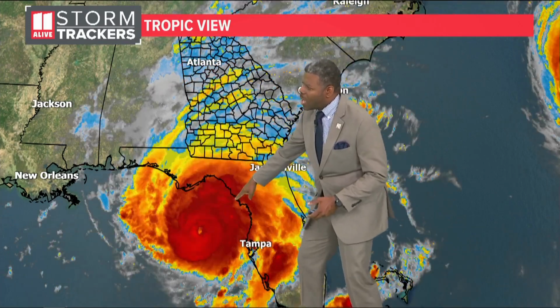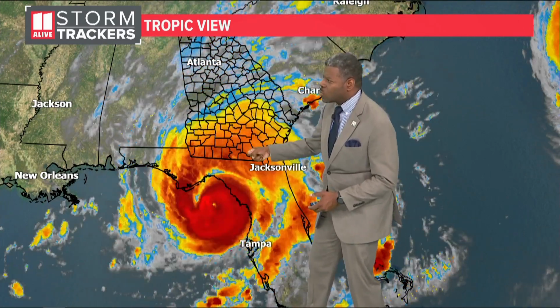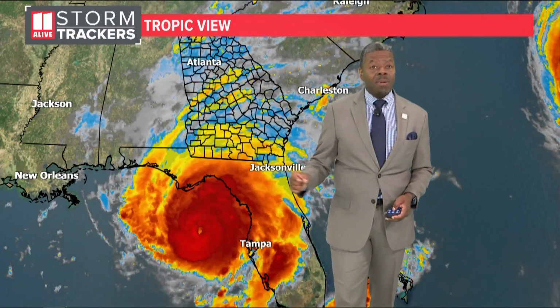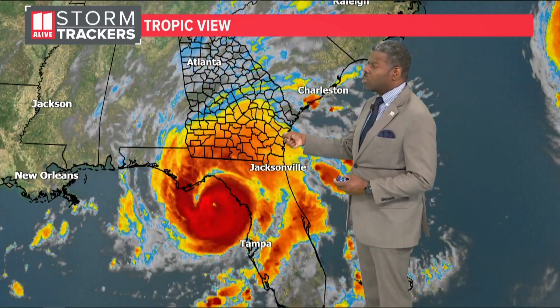All right. And so this will have major impacts on places like Lake City, Florida, as it continues to push further off to the north. Already the heavy rain and also those gusty winds associated with it will continue to push further into South Georgia as we head through the day today, probably making it over into South Georgia as it crosses the border as either a Category 3 or Category 2 hurricane, as it will hold on to that strength.